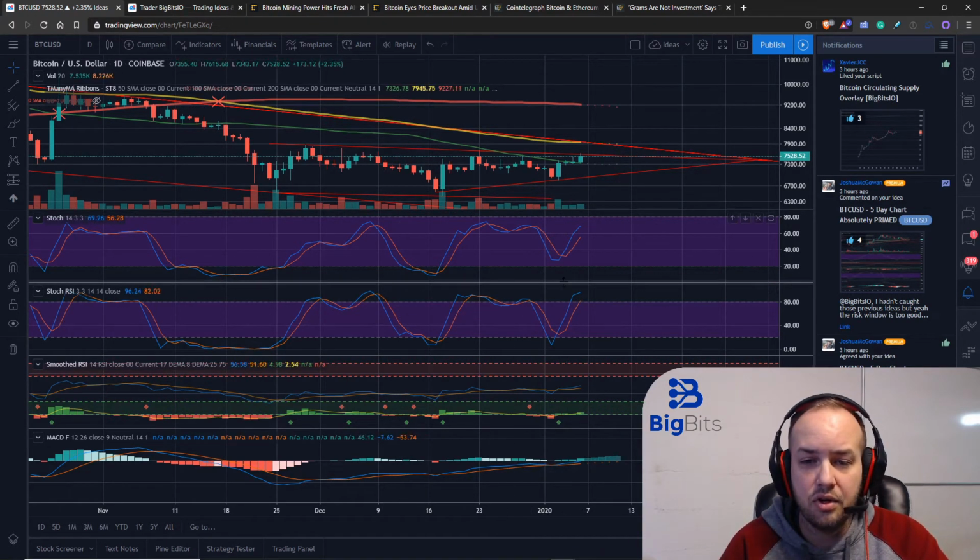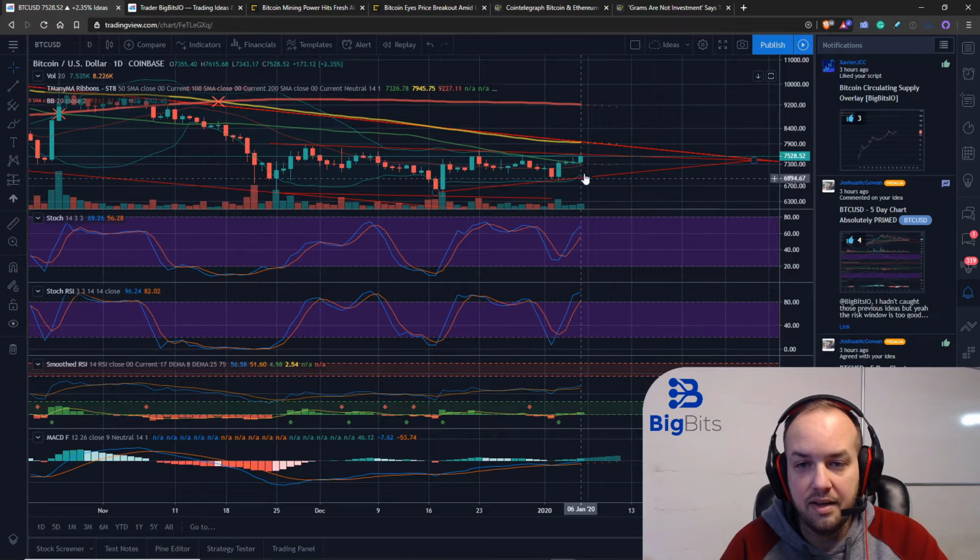These indicators are all completely fine. And as you can see, it did turn on a dime here once it hit the bottom Bollinger Band on the daily. Let me show the Bollinger Bands here. You can see it did, and these have gotten really tight. The bands have.